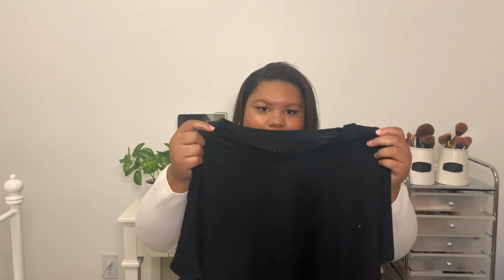The last two clothing items that I got from Target were just basics. I have a closet full of clothes, but for some reason I didn't have a plain white shirt. So these were only $5 from A New Day. Extra extra large and just a crew neck white shirt. And I thought this is just a great basic to have. And I also got it in black and it was just $5.